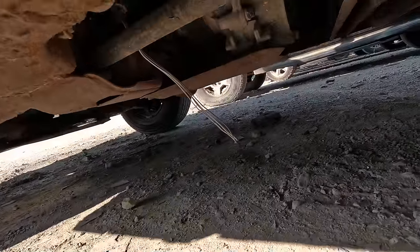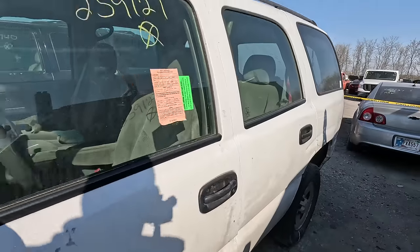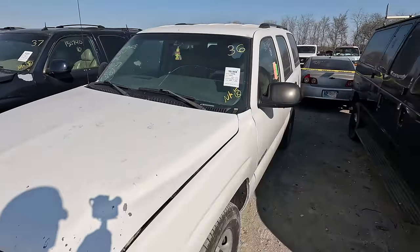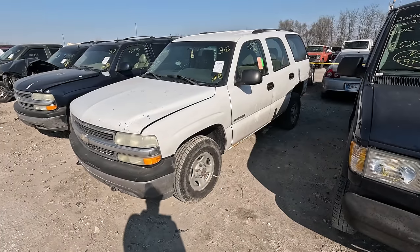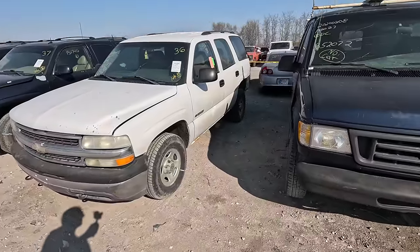Nope. It's a four-wheel drive. There's a transfer case. It's kind of rusty under there too. But good engine and transmission. Well, good engine and a transmission that you can sell off to somebody whose 4L60E went out. Rear end. Still, you know, $1,000 worth of parts all over this vehicle. Use the engine and transmission out of it.